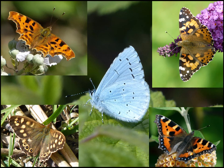But these are individuals flying from the continent, maybe from as far as North Africa, heading into Britain on a southerly airflow. Bottom right is the small tortoiseshell, along with the peacock butterfly. The larvae of these feed on nettles. Though, of course, as you see here on these right-hand images, Buddleia in its various forms is a very good nectar source for them. Top left, a bramble flower, beautiful nectar source and great berries for wildlife later on.